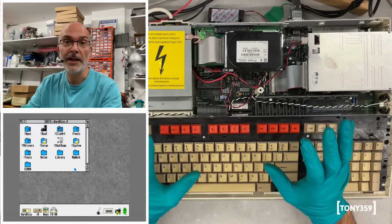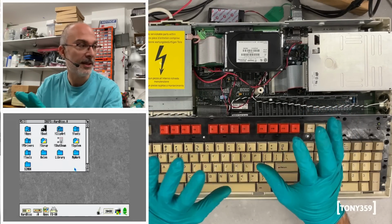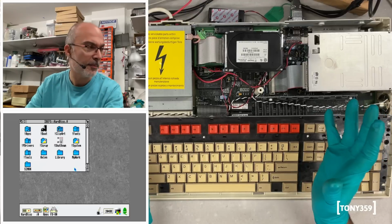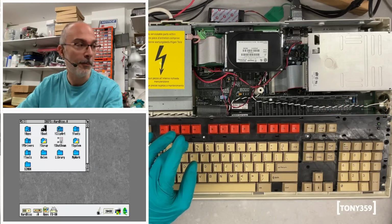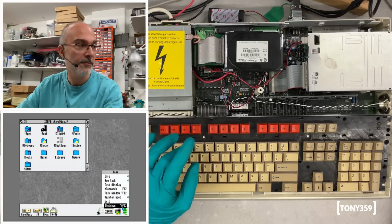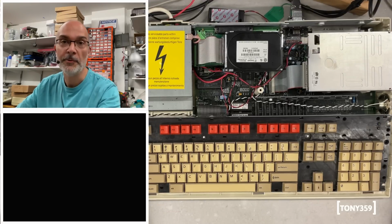Perfect. So control break. And my hope is that after this, it won't happen again. And it worked totally fine as expected. You can see it's loaded from the hard drive. There's a background, there's an apps folder, I think it's a printer. So now let's try and power off properly from here, shut it down. And then I'll power cycle it and I'll see what happens.